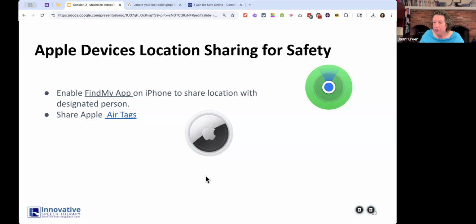Oh, I see Jane asked, does Google Lens need a paid service? No, it's totally free. Google Lens is totally, totally free.